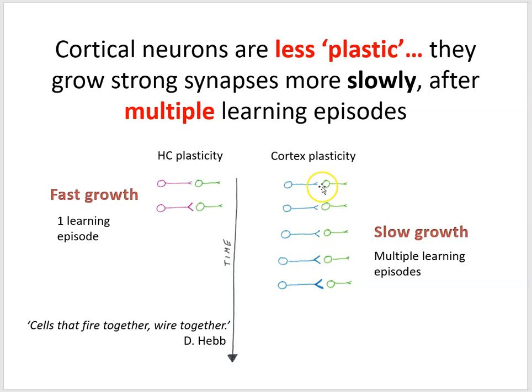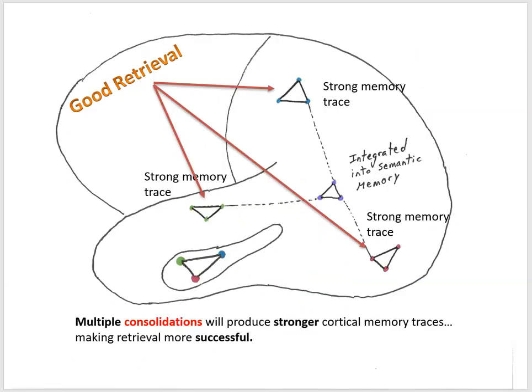It's as though they grow more slowly. It takes multiple repetitions to really strengthen those synapses. And this is why we often need to study things more than once if we're going to have a long-term memory. But if we do multiple rounds of consolidation, we can set up very strong cortical memory traces, and we'll have good retrieval. And that retrieval will be good even if we go to sleep and wake up the next morning. We'll still have access to that information because we have made strong cortical memory traces.